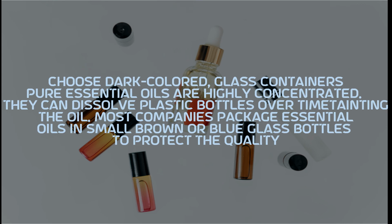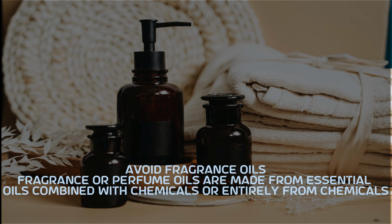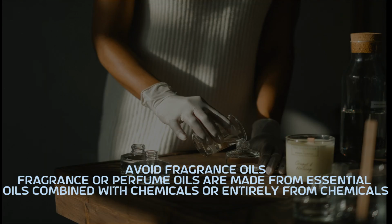Choose dark-colored glass containers. Pure essential oils are highly concentrated. They can dissolve plastic bottles over time, tainting the oil. Most companies package essential oils in small brown or blue glass bottles to protect the quality. Avoid fragrance oil. Fragrance or perfume oils are made from essential oils combined with chemicals, or entirely from chemicals.